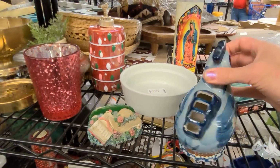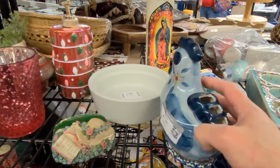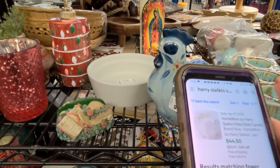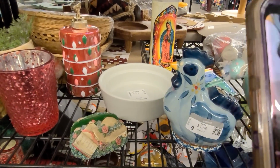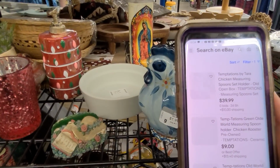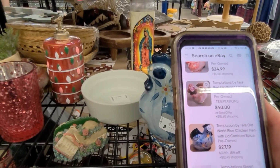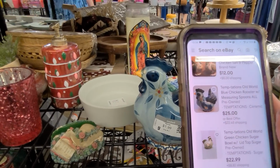This is a Temptations chicken. She is a spoon holder. The spoons form her tail feathers. Unfortunately, her spoons are missing, but they might be either in the kitcheny bits or on the baggy wall. So we are going to see what she's worth on eBay. And then we'll see if we can find her tail feathers. Doing a search for her, there are quite a few listed, from $10 without the spoons to $20, $30.